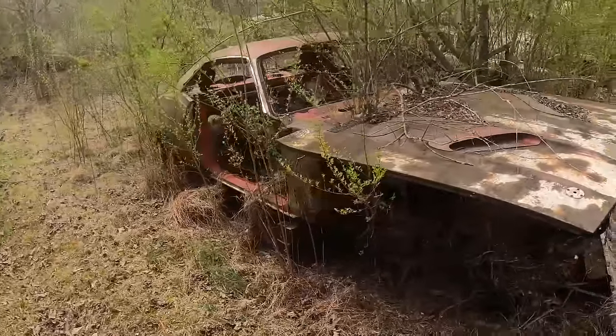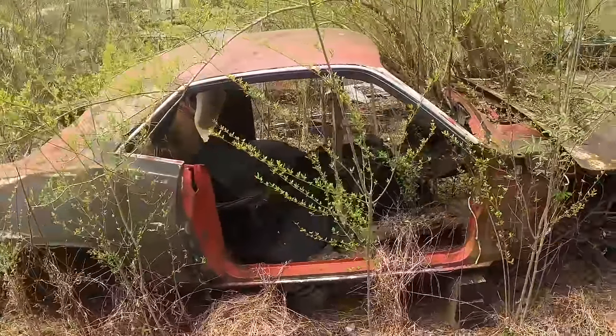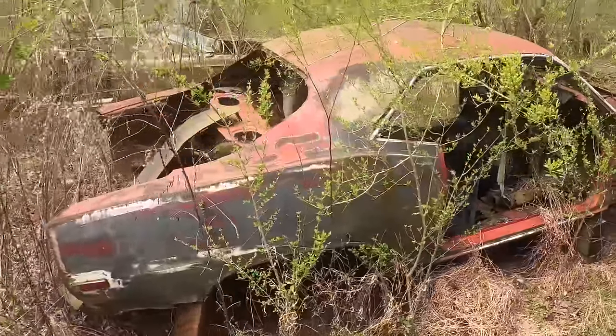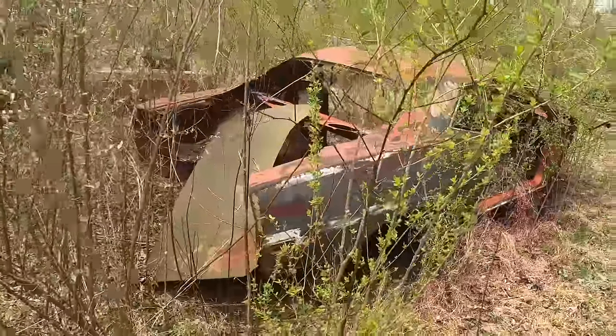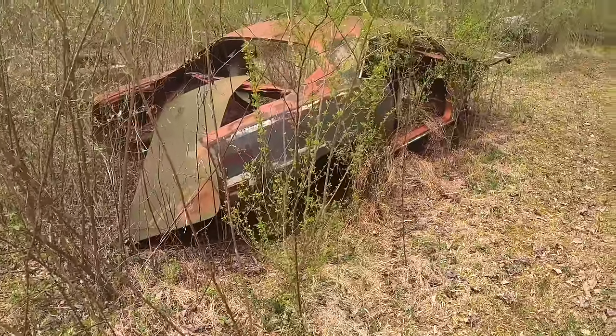Got an e-body. Got a nice little CUDA. No tail panel. I don't think I'll be able to recognize what year it is without the tail panel. No grill, no fenders, no tail panel. It's gonna be hard for me to recognize what year it is.